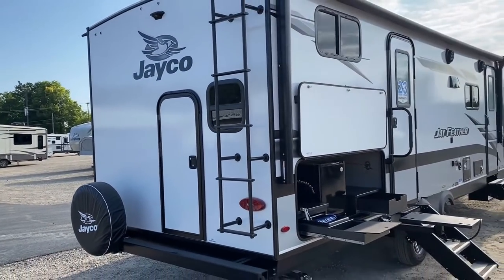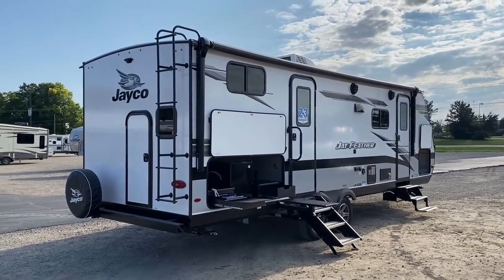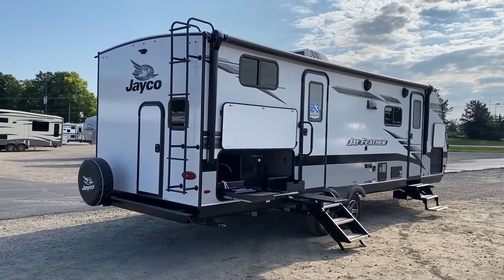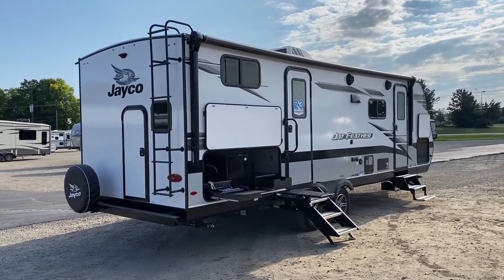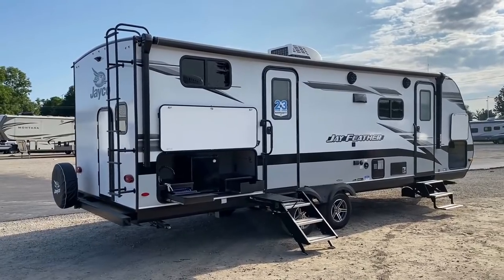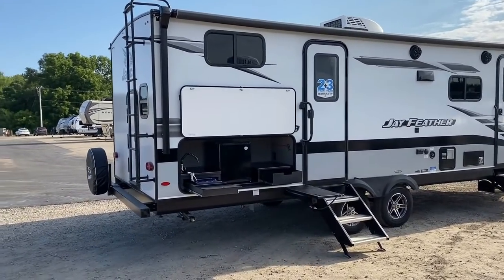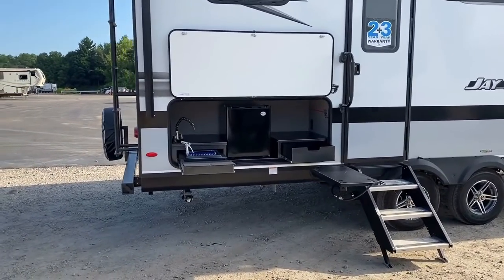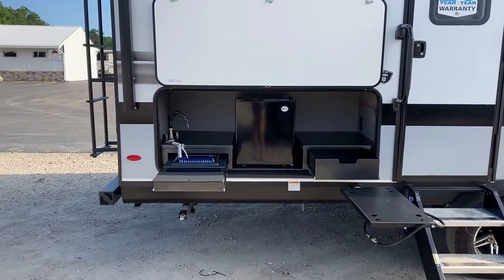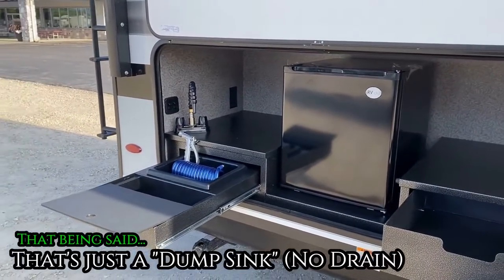As we back up here, I figured we'd start over here on the campsite side of the RV because this thing is party central, baby. Woo! Big power awning. Big power awning on this thing. So the Jay Feather is what I call more of a true ultralight, and it's in a category with a lot of things that are very, very price sensitive. Jayco doesn't really know how to edit themselves. They only know how to do too much, but that's not necessarily a bad thing.